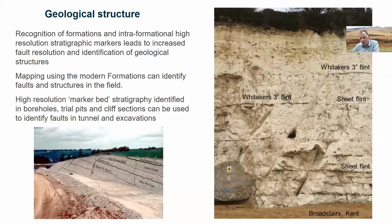The other advantage about having a detailed stratigraphy, and looking from these high resolution stratigraphic markers, is that we can identify geological structure much better. So we can identify faults, but also folding and that kind of thing. So here's a couple of examples from a cutting and from a bypass. You can see where the faults are, and you can trace these features through. And similarly, this is a fault in the exposed cliff back in at Broadstairs in Kent, dropping down this key marker bed in the upper part of the Senonian chalk. There's actually a conduit up there as well.